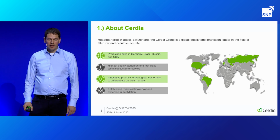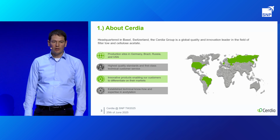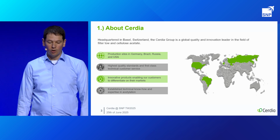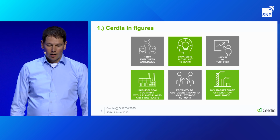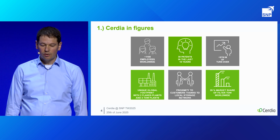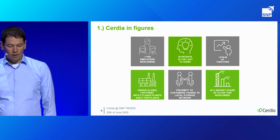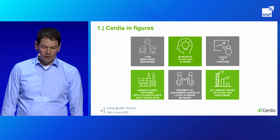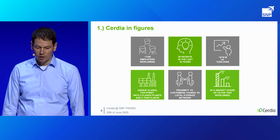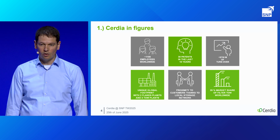Before we go into the technical things, I would like to explain briefly about Cerdia. So we are headquartered in Basel, and we are a global manufacturer of filter tow and cellulose acetate. We have about 1,100 employees worldwide, and we have an annual revenue of approximately $750 million. And we have a unique footprint. We have 2 flakes manufacturing plants and 3 tow plants over the world. And we have about 20% of market share of filter tow globally.